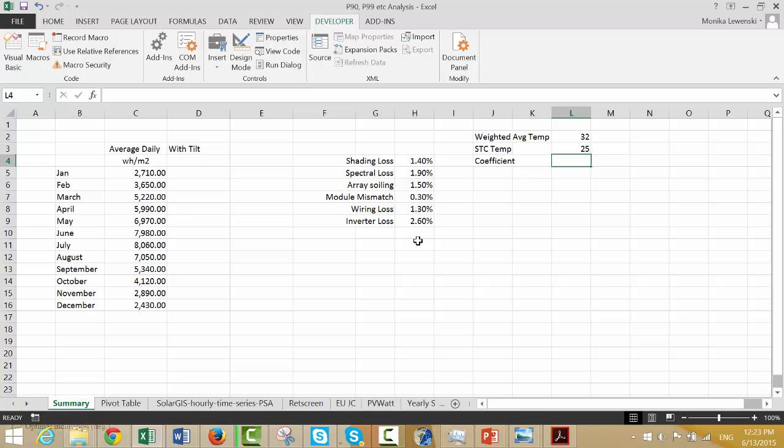And the coefficient is minus 0.38. Sorry. Okay, and then we can get our loss, which is just a percent loss. So let's take this times this minus this.